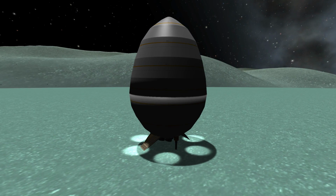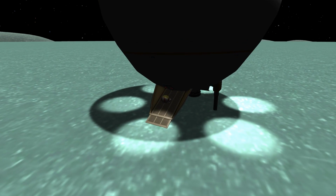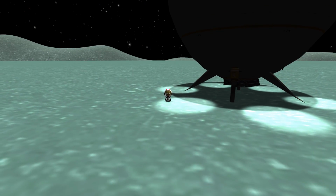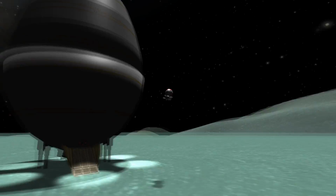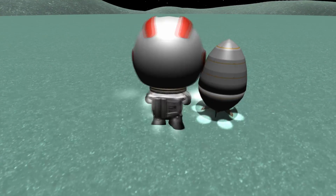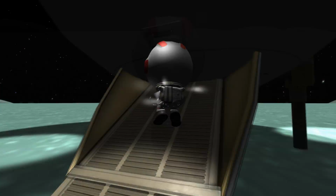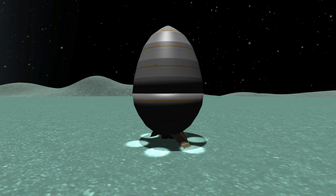And now, to refill it, there are some drills, and there's also a refinery inside, and also some fuel cells, so you don't lose any power. And, well, Bob is enjoying the low gravity of Minmus and flying around with his jetpack. Once that's over with, and the egg has been refueled, it's time to head to another adventure.